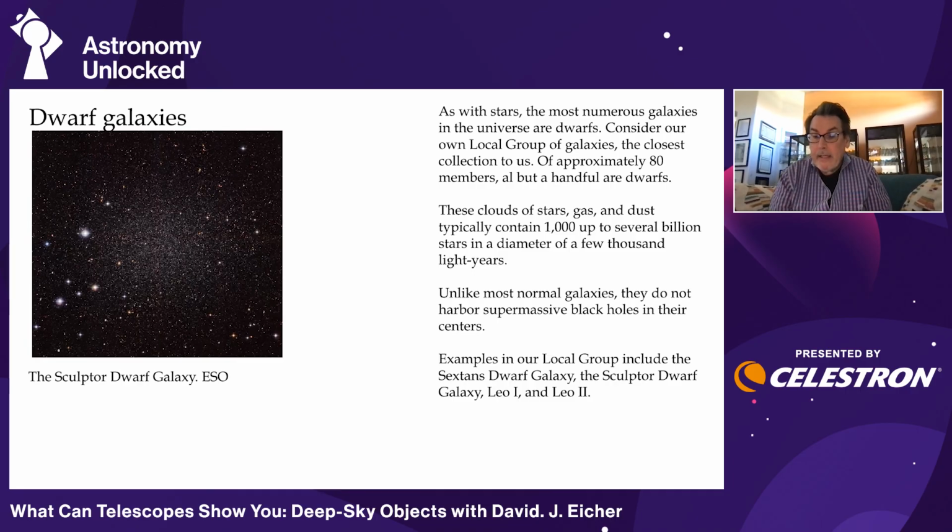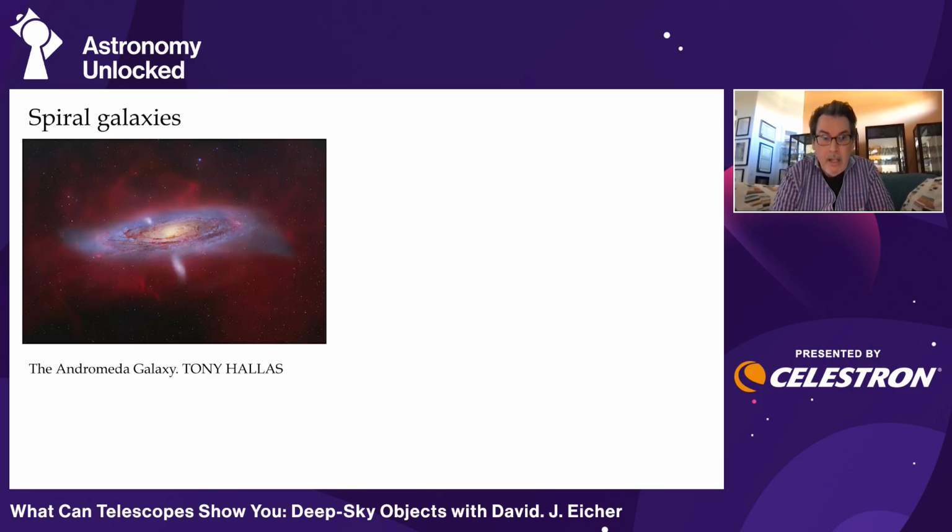Examples of dwarf galaxies in our own local group include the Sextans dwarf, the Sculptor dwarf, Leo 1, and Leo 2. And this is the Sculptor dwarf galaxy over here, and you can see even a professional image of it from ESO shows just a rich concentration of very faint stars.